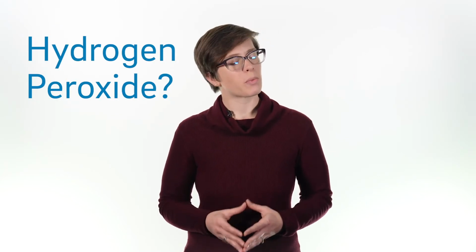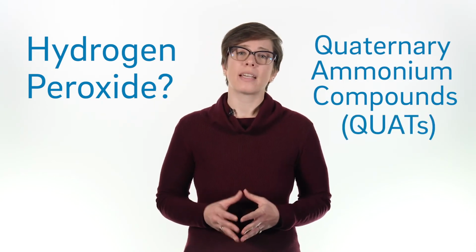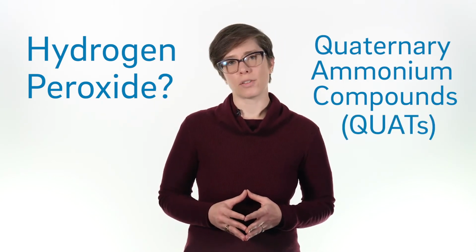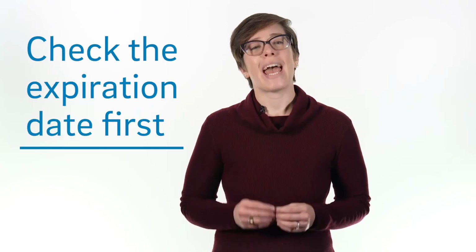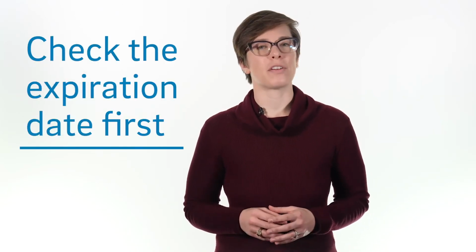Hydrogen peroxide and hydrogen peroxide-based cleaners, which are milder than bleach, as well as cleaners containing quaternary ammonium compounds, or quats, can also be used to eliminate the virus on surfaces. Just be sure that any products you use aren't past their expiration date, as they may have lost their effectiveness.